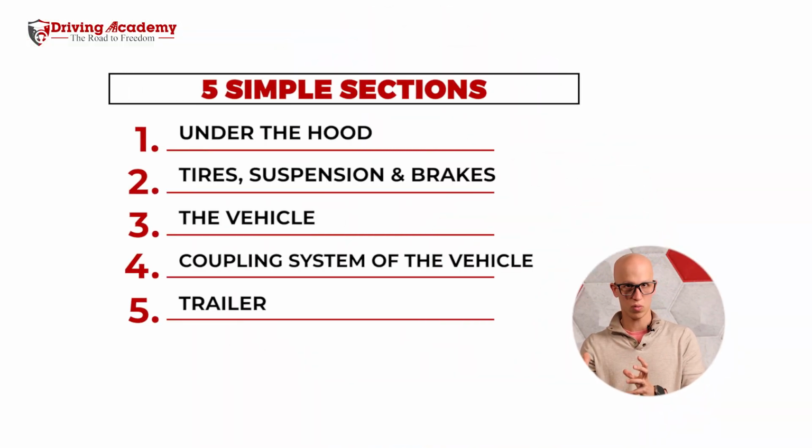Everything from under the hood would be section number 1. Everything that has to do with the tires, suspension, and brakes would be section number 2. Anything that has to do with the actual vehicle itself, right?